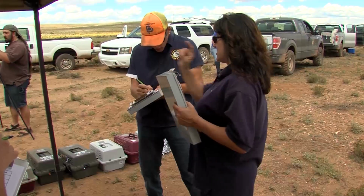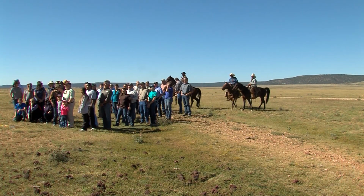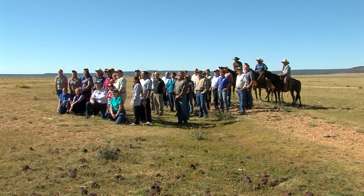Establishing this new recovery site was possible only because of the cooperation of many different groups coming together to benefit not only an endangered species, but to build relationships for future conservation.